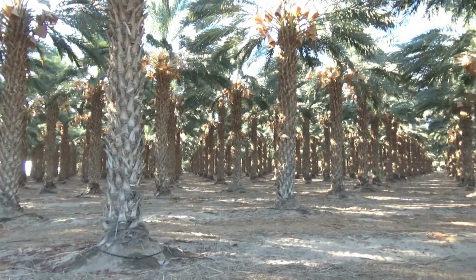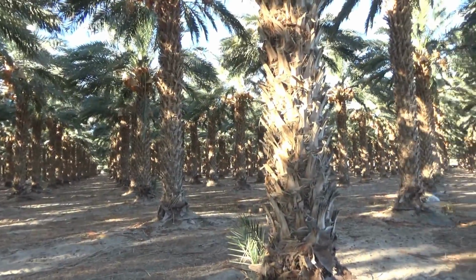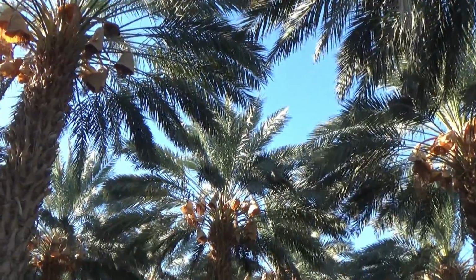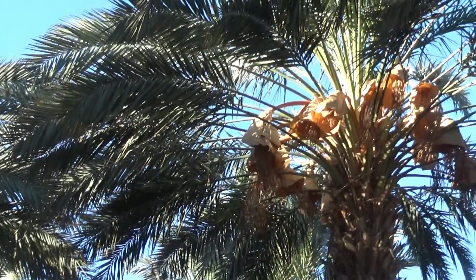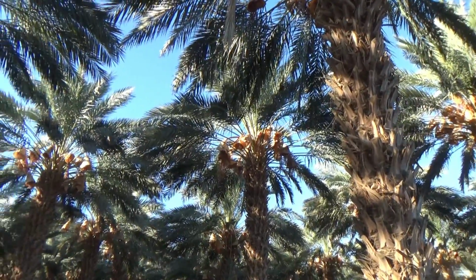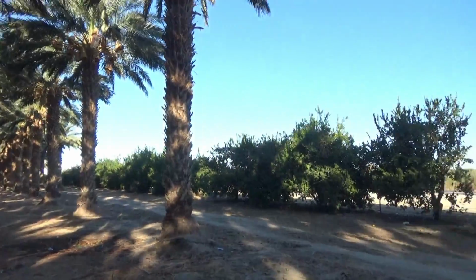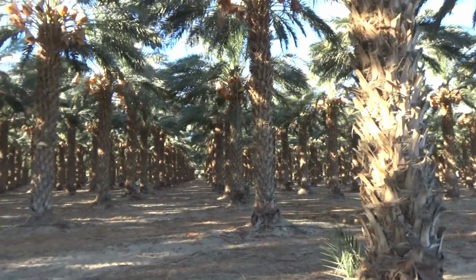Right along the highway here is this huge grove of banana trees. You see these bags around the low-hanging bunches? Those are banana trees, none of which are blooming yet. The only place in the United States where they grow bananas is around here and some in Florida.